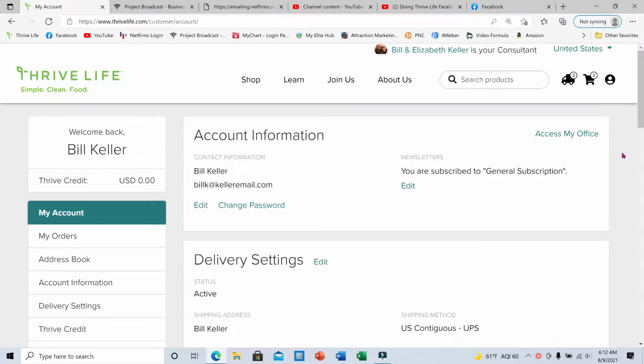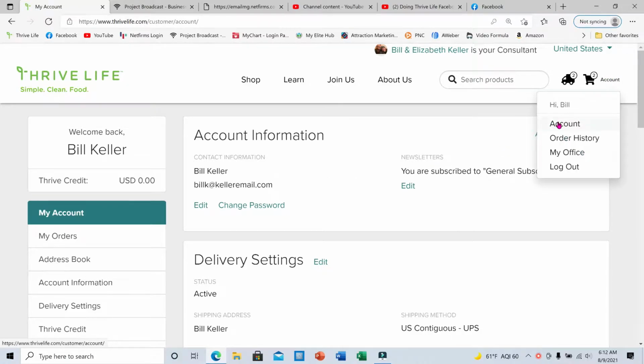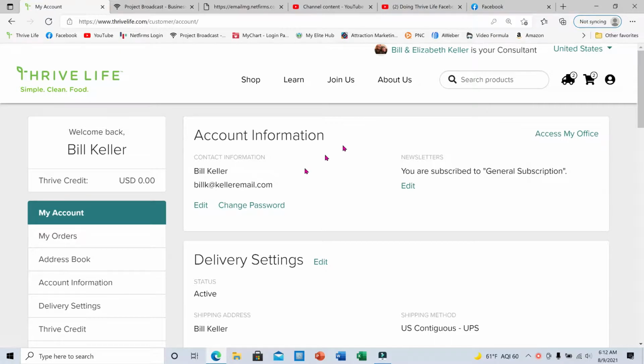Now, when you first sign on to your Thrive Life account, it'll probably take you here. This is your account information. You can access this page at any time from anywhere just by going here and clicking on account. This will allow you to change a lot of things, like the address book, the address that you have your delivery service sent to. You can go here to cancel your delivery and a bunch of other things over here.